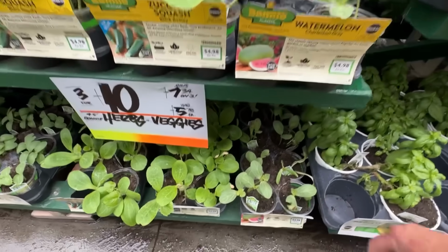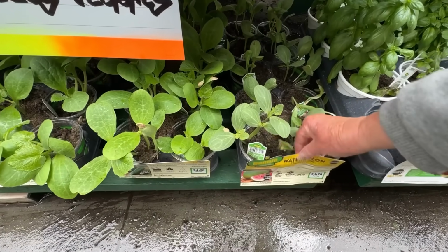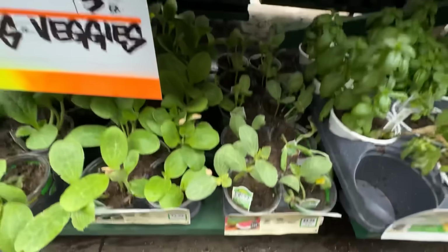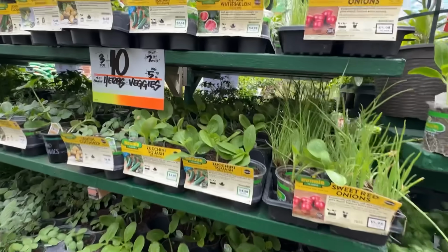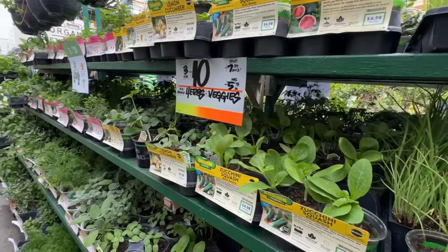Now, they've got watermelon. It's all zucchini. All those are regular zucchini. That's a lot of zucchini. So if you're starting to look for seeds, okay, I'm going to give him that.